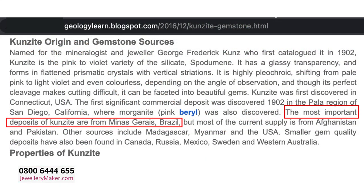Now, what's really key about this, again, is another authority coming from a jewelry learning website: the most important deposits of kunzite are from Minas Gerais, Brazil. But most of the current supply is from Afghanistan and Pakistan, of course, as you can see. That is what we've got for you here today, guys and girls.